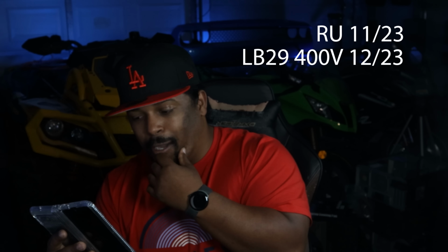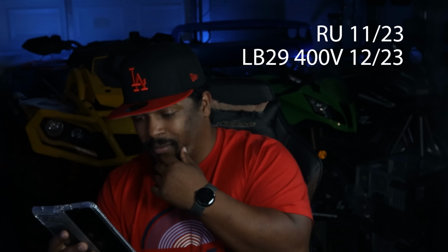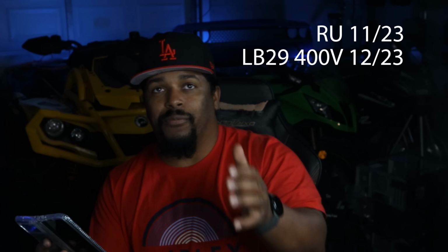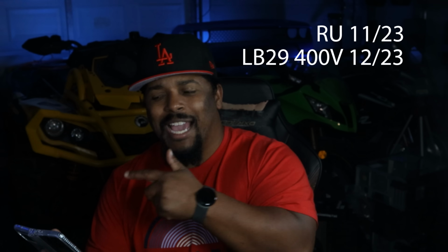Then a month later in December, the LB29 cars are going to be launching. And so LB29 and 49, as far as I know, the 29 was supposed to be the Challenger, and the 49 was supposed to be the Charger. So I'm assuming 29s for 2-door, 49s for 4-door. But as I talk to people who actually work for Stellantis, they've tried to make it to where there's not that much confusion with the cars. It could be kind of confusing if you had a 2-door Charger EV and a 2-door Challenger gas vehicle.